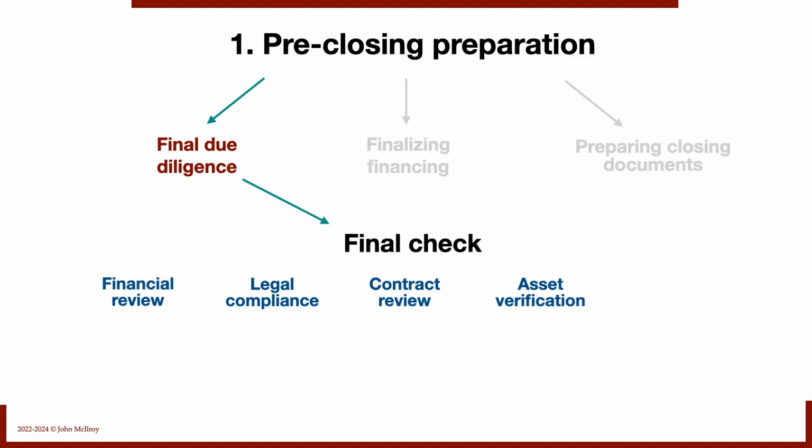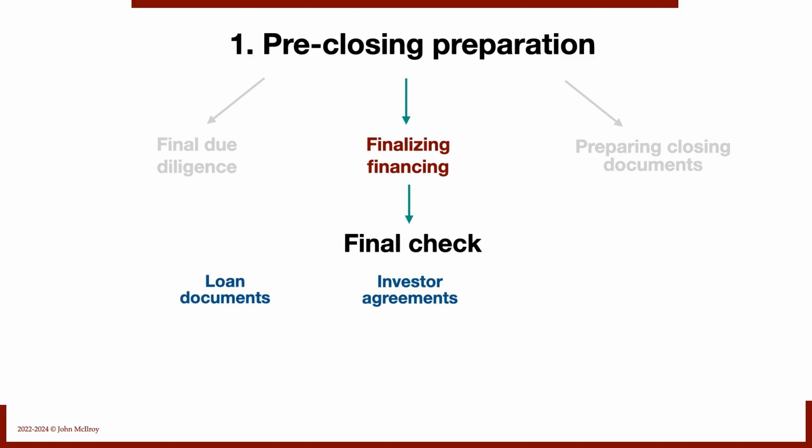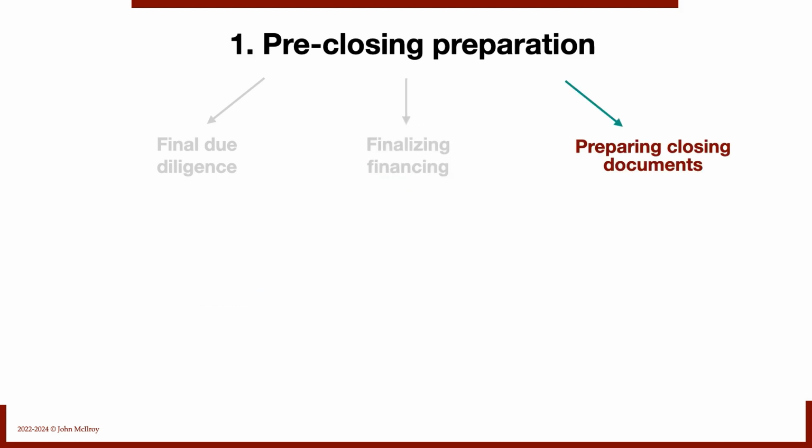asset verification, making sure that the assets that we agreed to are the assets that are in the buy-sell agreement, that they match up, employee review, making sure that the employees that we think are coming with us are actually coming with us. Finalizing the financing, another final check, the loan documents, the investor agreements, the escrow agreements. We'll take a final check on those. And of course, preparing the closing documents on a final check.